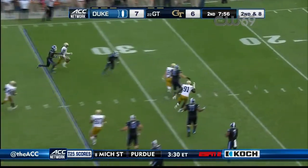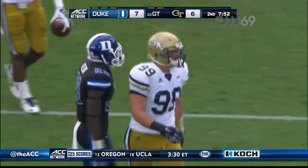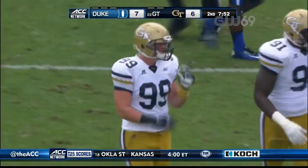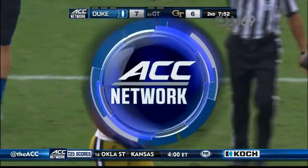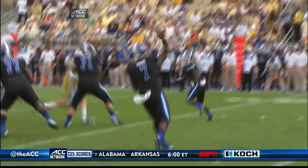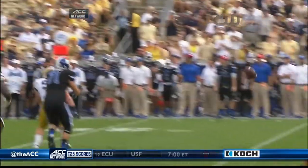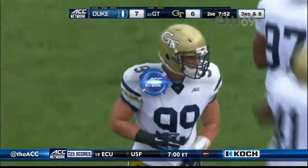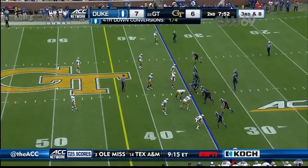Boone has it knocked away, and now the whistle blows. Tyler Stargell uses his head to knock this one down. Big defensive end, Orange Beach, Alabama. Just rushing upfield, realizes they're trying to get the ball in the flat. Sometimes your head can work to bat the ball down. The big fella, Milo Sarge, will get it on the ground. Duke only 1 for 4 on third down conversions.